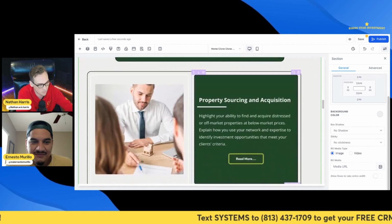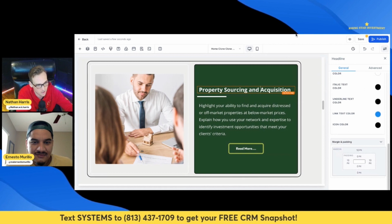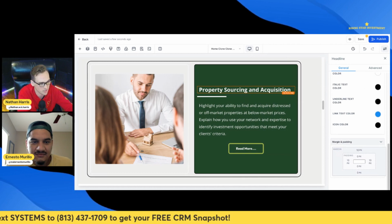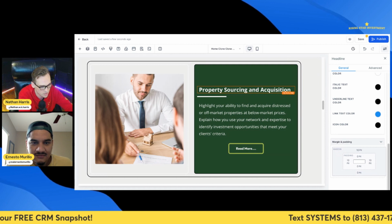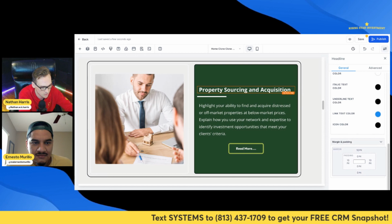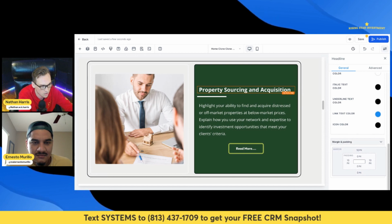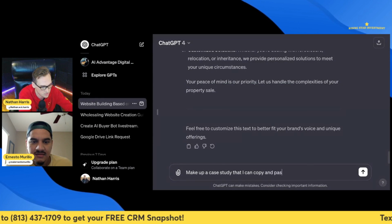Okay, cool. Property sourcing and acquisition. I don't know what we should put here. Here, you know what? We'll make me a case study. Make up a case study that I can copy. Oh, crap. I have to share this. Yeah, tab. You want to share that? And paste.